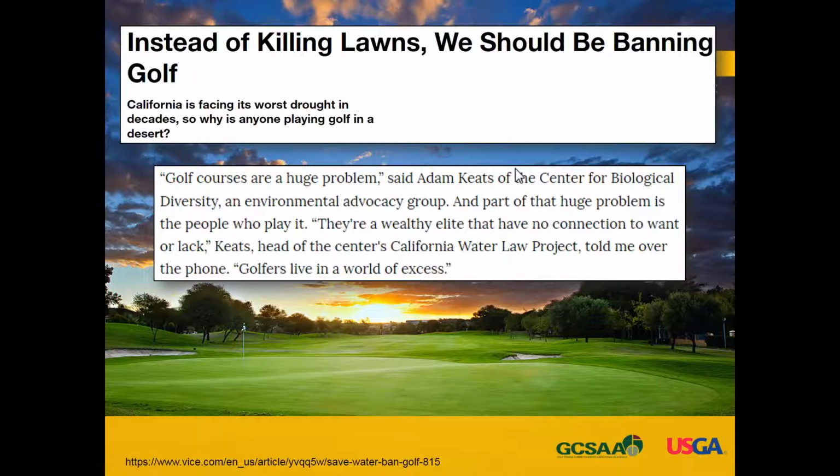This one is coming out of California: instead of killing lawns, we should be banning golf. Of course, we know California is a part of the country with dramatic water shortages going on, and here golf courses are a huge problem, says Adam Keats of the Center for Biological Diversity, an advocacy group. Part of the huge problem, he says, is that people who play it are a wealthy elite with no connection to want or lack. Golfers live in a world of excess. I'll tell you what, I'm not sure I agree with that at all.